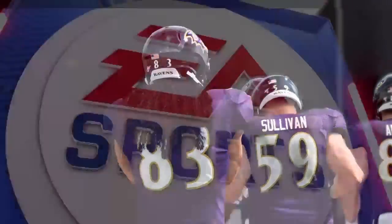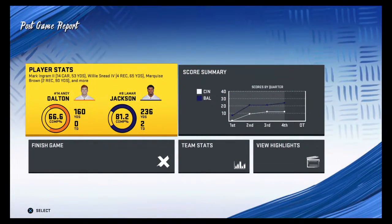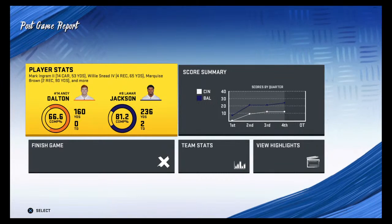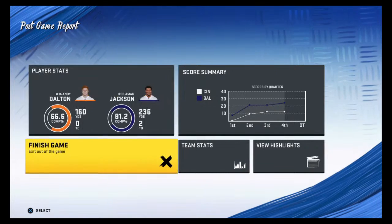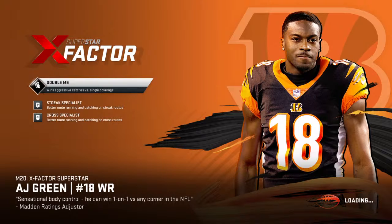So for Baltimore, they climb back to 500 now at 3 up and 3 down. And they will hit the road next week to take on the Seattle Seahawks. Meanwhile, for the Bengals, they can't quite seem to turn things around as they fall into 2-4 now on the year. And they'll get a chance to redeem themselves at home next week.